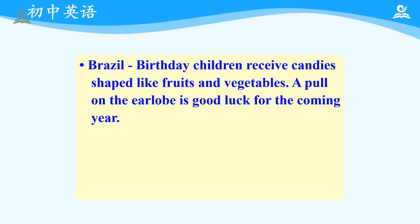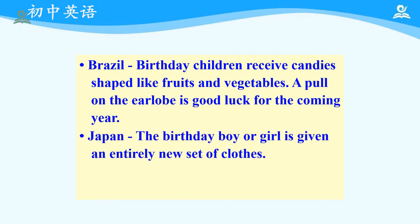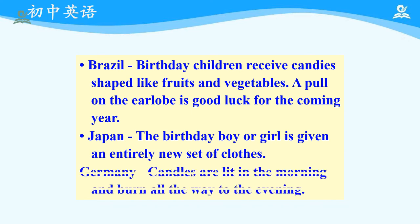Brazil. Birthday children receive candies shaped like fruits and vegetables. A paw on their earlobe is good luck for the coming year. Japan. The birthday boy or girl is given an entirely new set of clothes. Germany. Candles are lit in the morning and burn all the way to the evening.